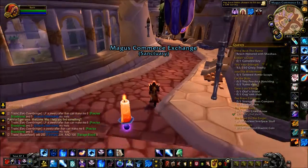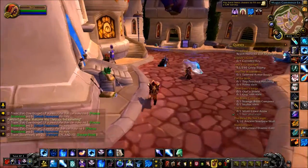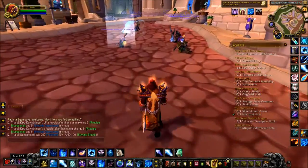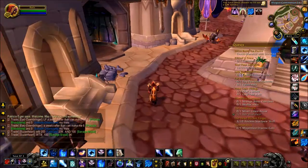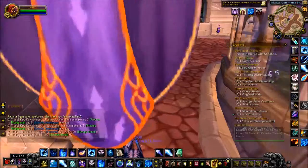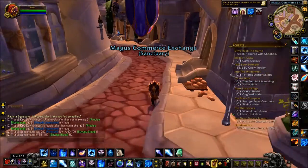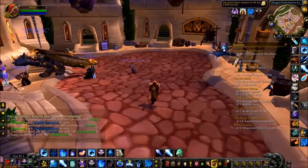But a good friend of mine told me a way that he mails stuff between his accounts, and we're going to show you a way to not lose anything. This can be pretty much any item. It doesn't have to be a piece of heirloom gear, but I'm going to use one because heirloom is only for your account. It can only be mailed between your characters on your account.